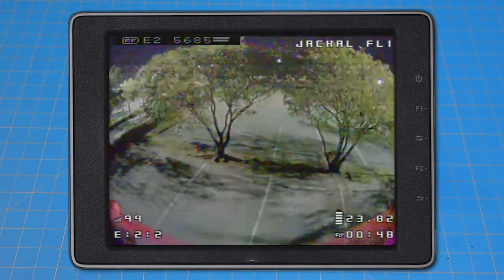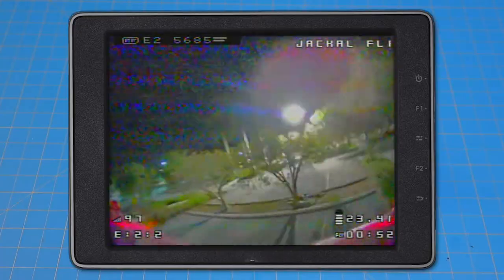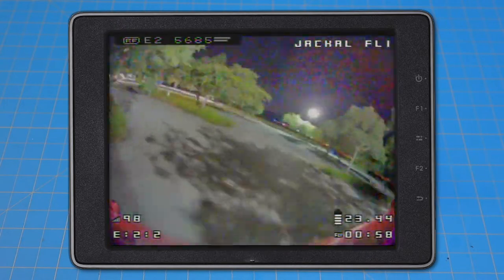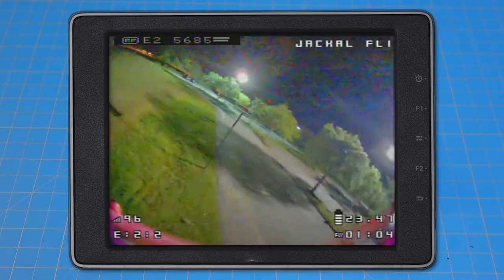These are the stock settings. The only thing I changed out of the box, it does come default as PAL, so I just changed it to NTSC. Other than that, it's all the stock settings. So definitely wider than the Eagle, as you can see, and bright enough to fly at night.